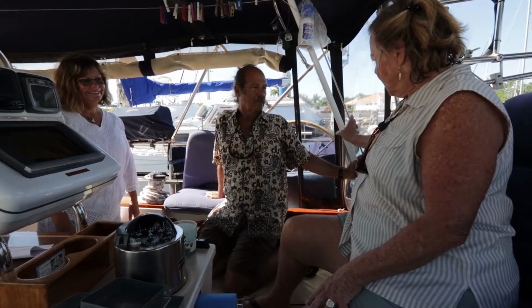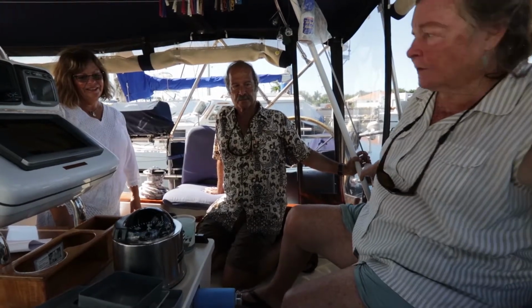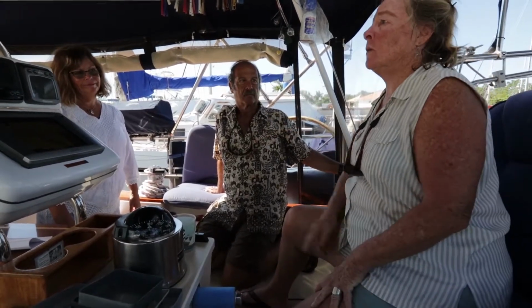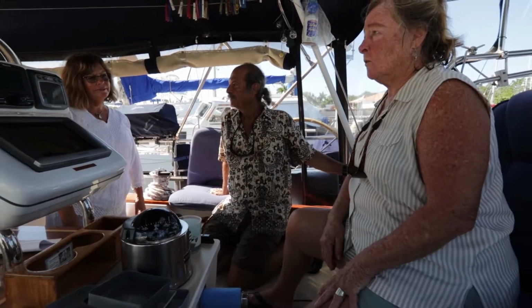So we usually keep our life vests here. We have our tethers here. We have a jack line all around the boat, for safety. It's a safety feature, and I think those are very important.